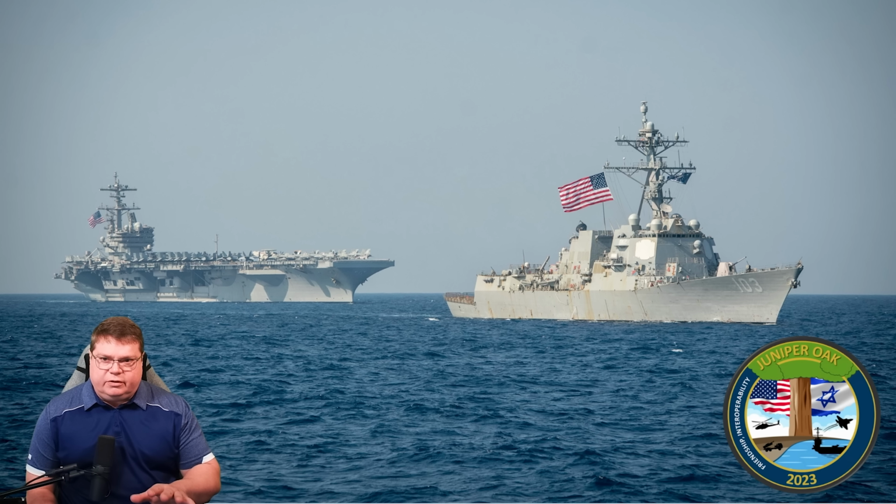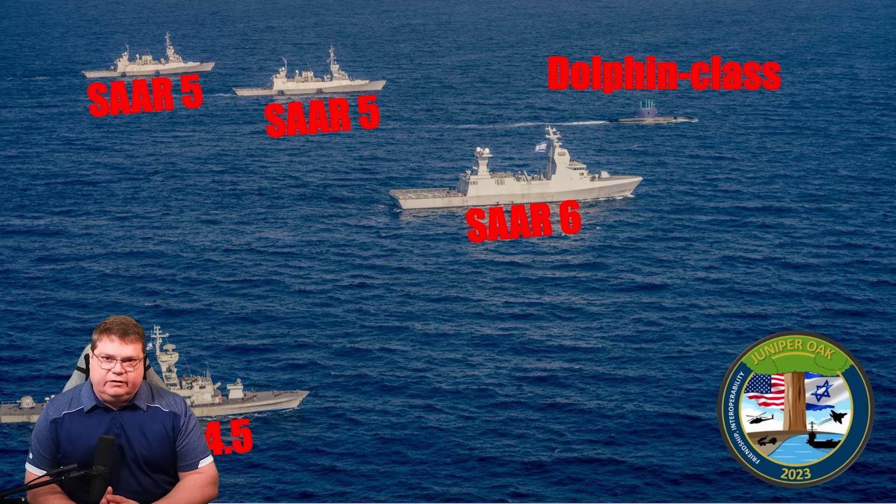The Juniper Oak wargame, or operation integration with Israel, started on Sunday and lasted most of this week. Here you can see the George H.W. Bush Carrier Strike Group operating in the Mediterranean with the Israelis here. These are obviously two American ships operating with that. You see the carrier there in the background. But what we don't talk about often on this channel, if ever, is the Israeli Navy.